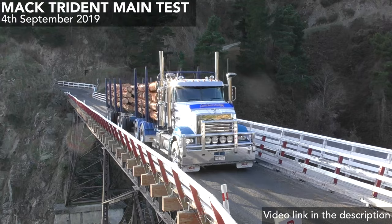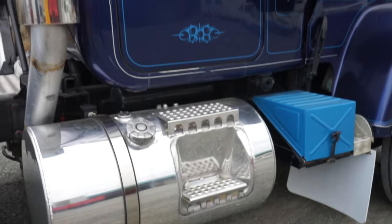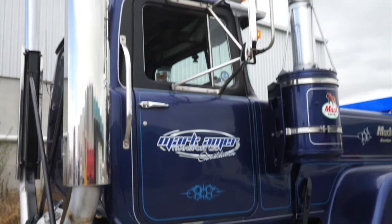So what's the Superliner for you? You've had two Tridents, and you're on your second one now. We did the road test on that one. Always one day a Superliner. Unfortunately, I wasn't owning trucks when they were new, so I managed to get this one. Pretty hard to get now. I'm pretty lucky to have it, really.